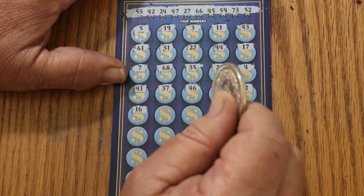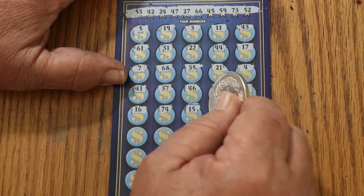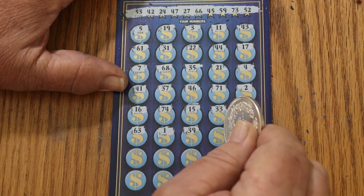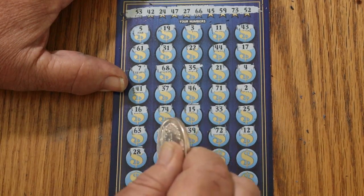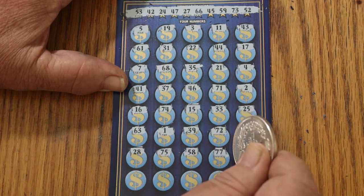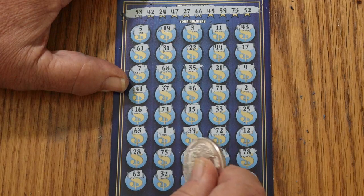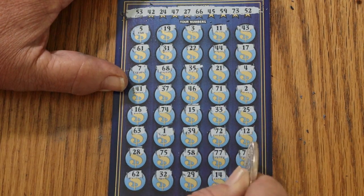Number 2, 16, 74, my number 15, 33, 25, 63, number 1, 39, 72, number 12, 28, 75, 58, 77, 78, 62, randoms 32, 29, 14, 76, nothing. Down to the bonus.